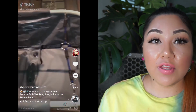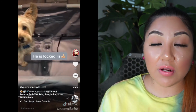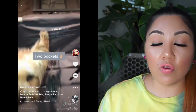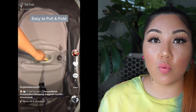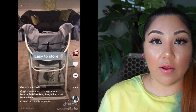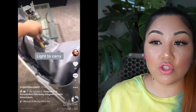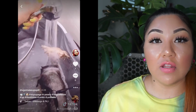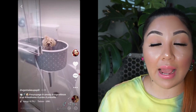It is easy, convenient. You can strap your dogs in there. It's safe, so if your dog tries to jump out, it's going to be locked in. And it has two side pockets if you want to put shampoo or anything, and it is very light to carry, easy to fold, and for storage, you just literally fold it and put it away. It doesn't take up a lot of space. It's just overall amazing. I love it.